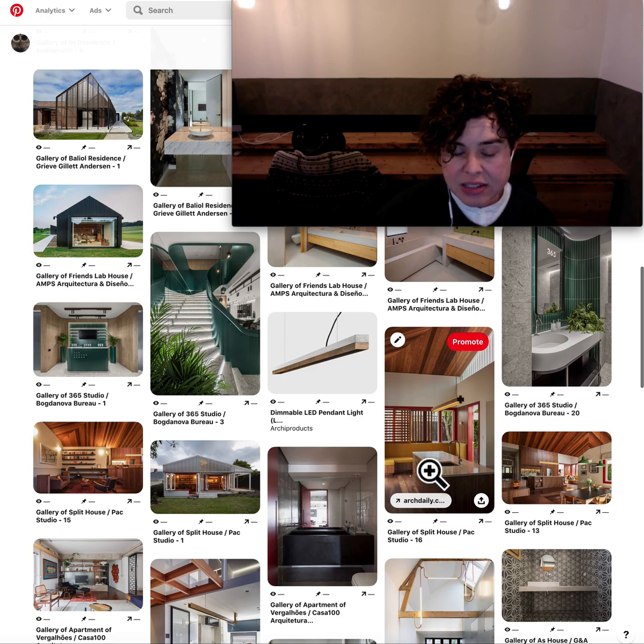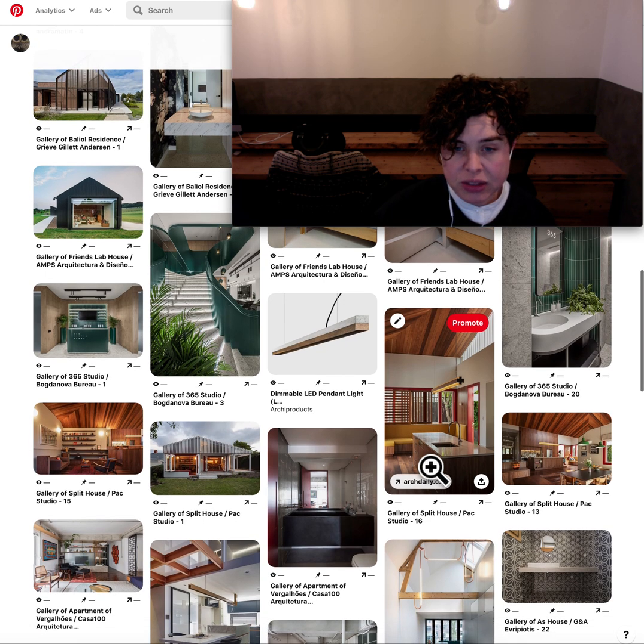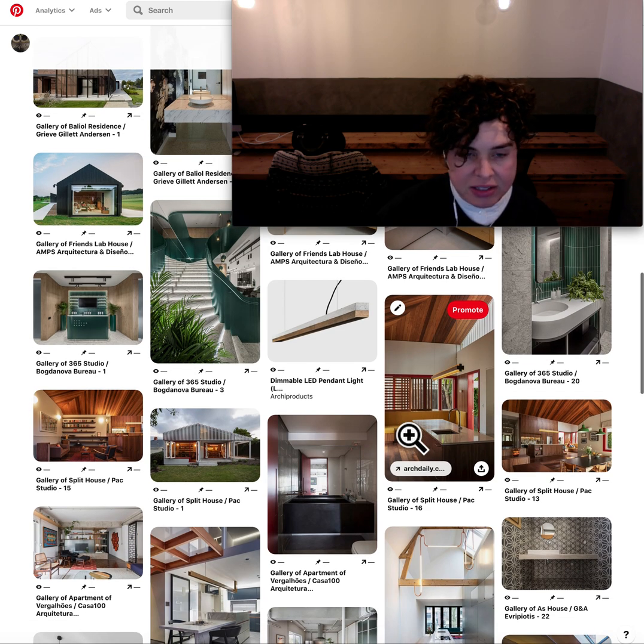And then we can see in this image that booth seating at the end of the kitchen is quite effective with its mustard playing off the yellow trim, the red trim rather, of the windows and doors in this back extension.